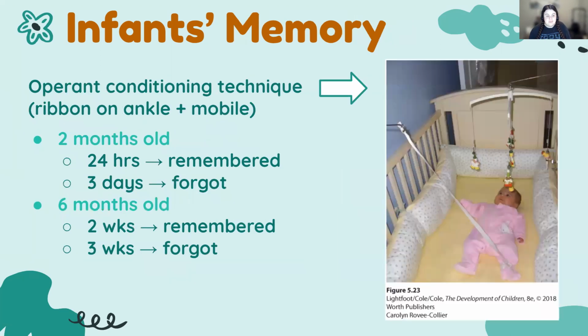What about infants' memory? So y'all had a lot of questions on this actually in the past few weeks, but infant memory, first of all, let's look at one experiment. There was an experiment that used the operant conditioning procedure we talked about before. Like the image here, you tie a ribbon to the infant's ankle and it's tied to a mobile up above. And their kicking makes the mobile move.